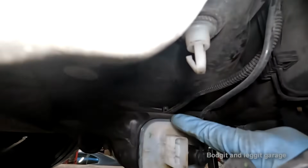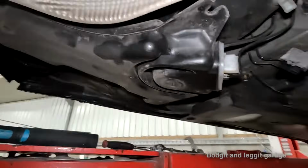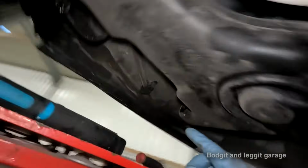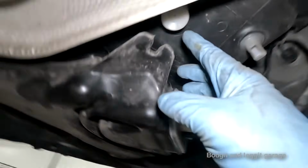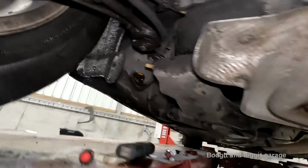We have a vent tube coming up here. I've had a look in there and I can't see any signs of leaks or anything like that, so I'm happy enough. But what I'm essentially going to do, you can see how far it's off here now. So I've just pulled the clip and I've undone it on these two little rubber grommets here, and it's now at an angle.